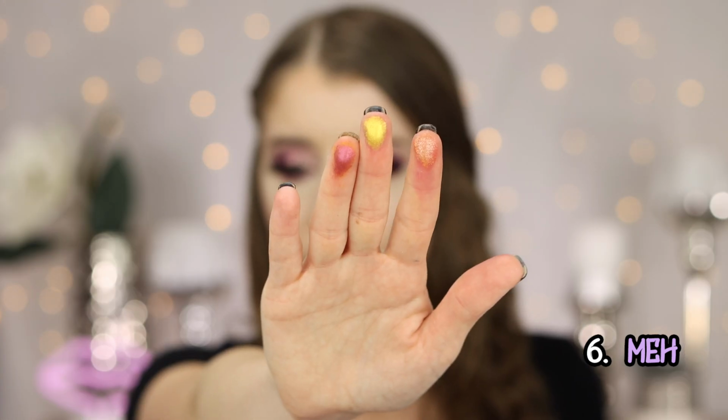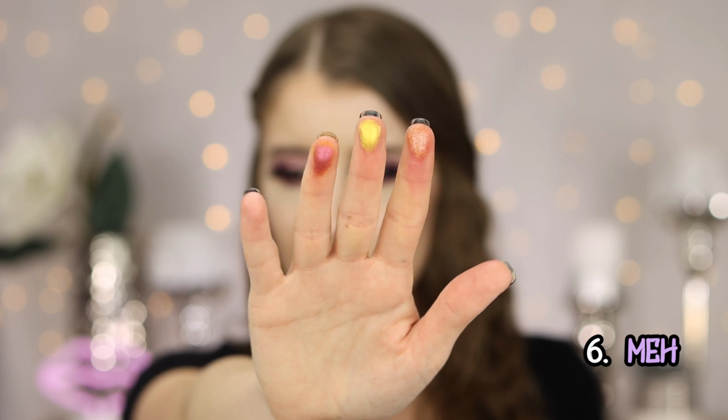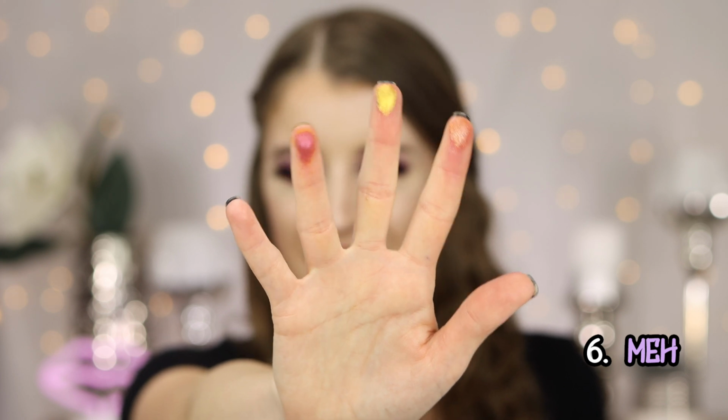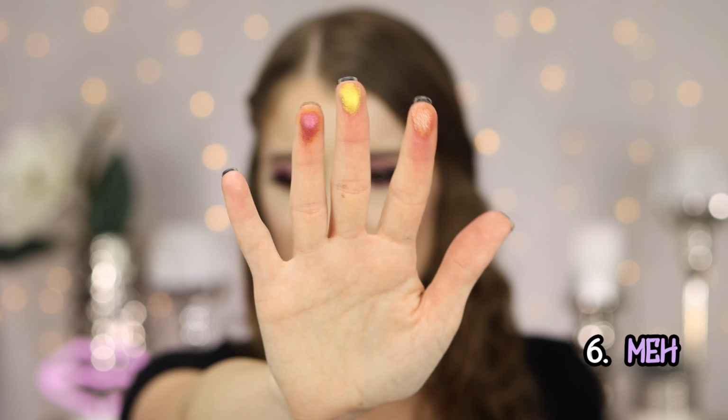So this shade right here is very sheer and kind of chunky, but then these two shades also have kind of a different formula. This one's very metallic, and I love that one. But then this one over here is just kind of a not so sparkly metallic shade that's more of just kind of like a satin. Looking back at this palette, it's just kind of one that doesn't really stand out to me for the year. So that is why I put this one in this category.